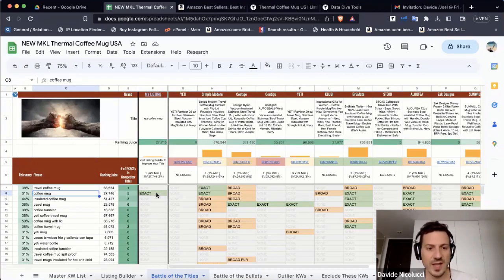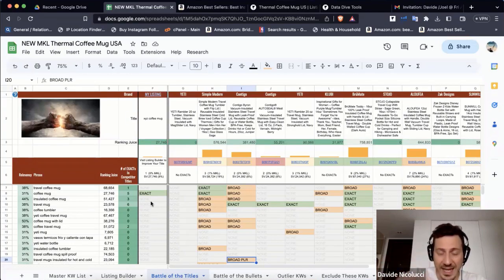It already shows that we have the exact match of the keyword coffee mug in our title. The more you build your listing, your title, your bullets, the more DataDive will recognize your keywords, whether you have an exact match, exact plural, or broad plural, etc. This is amazing because it immediately gives you an overview of which keywords you're using. It will not tell you your rank, of course, because your listing is not yet on Amazon. But if you already have a listing on Amazon, you can add it into the tray and benchmark your position against your competitors. So how do we proceed from here?